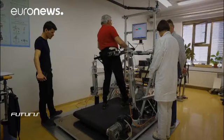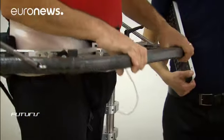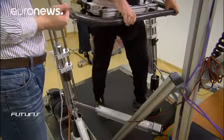Attached to the pelvis, the device is equipped with sensors and 6 motors capable of accompanying the different movements of the patient. The machine is controlled in a way to follow the movement and not influence it, when we want the movement to be natural. On the other hand, for example, in stroke rehabilitation, when we want to work on the symmetry of walking, then we would apply corrective forces.